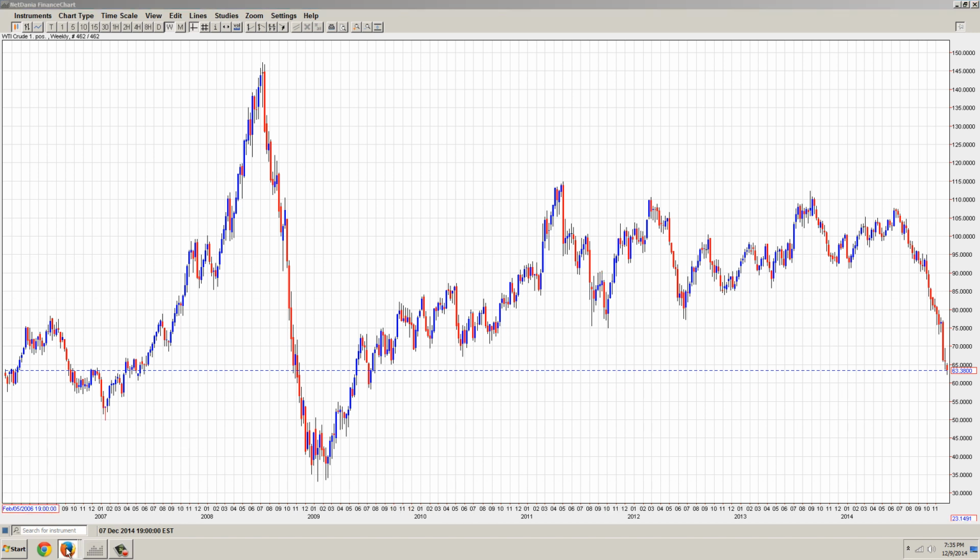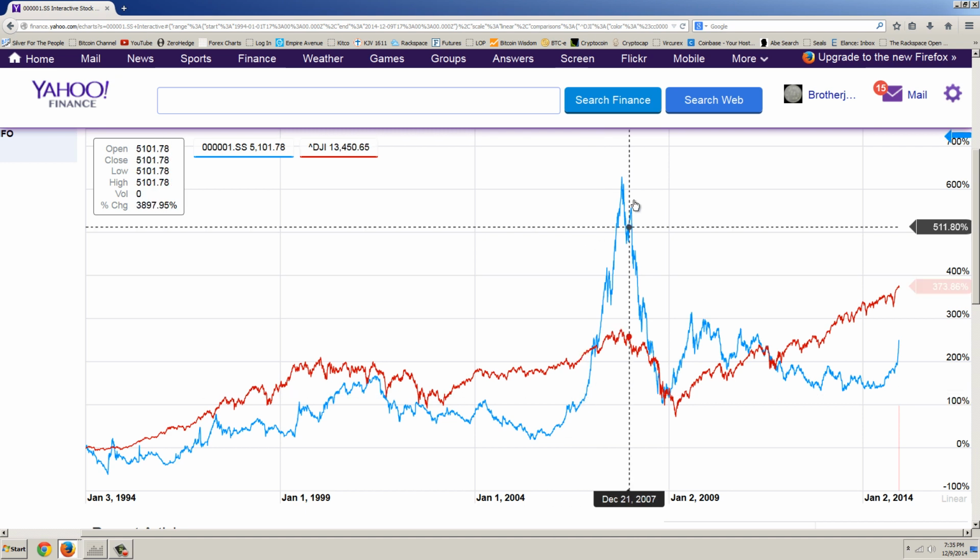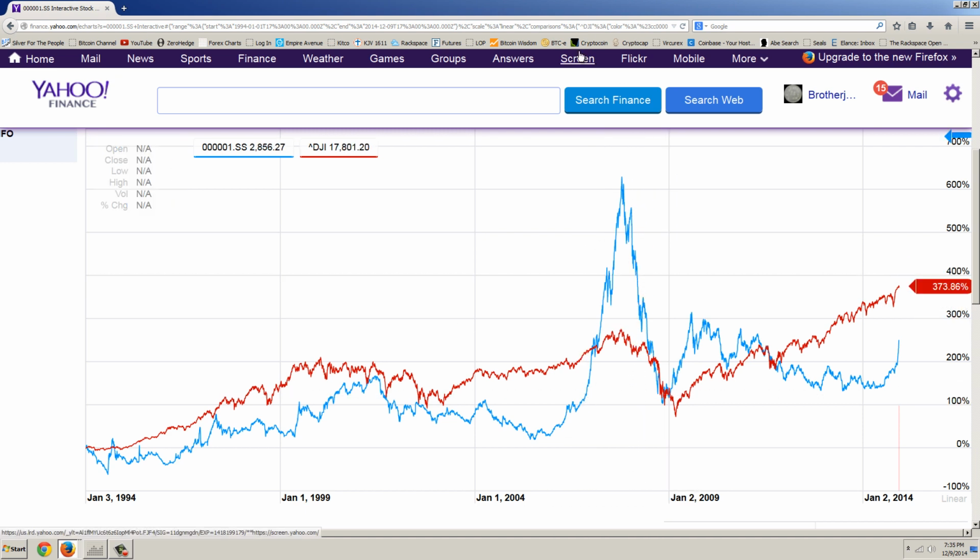Now, another thing that we had happen in China last night, we had a very large drop, about a 6% drop in the value of the SSEC, the Shanghai Exchange. There's the Hong Kong stock market and the Shanghai stock market. Both dropped 5 to 6%.